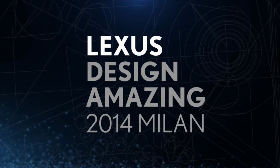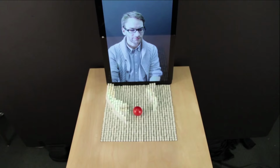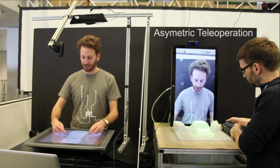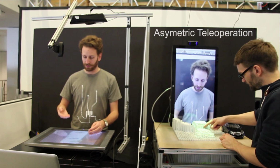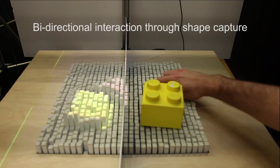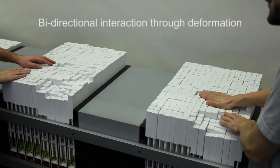We propose a new approach to physical telepresence based on shared workspaces with the ability to capture and remotely render physical shapes. We explore physical telepresence through three different shape display systems: asymmetric teleoperation with shape capture and rendering, bidirectional interaction through shape capture and rendering, bidirectional interaction through deformation.